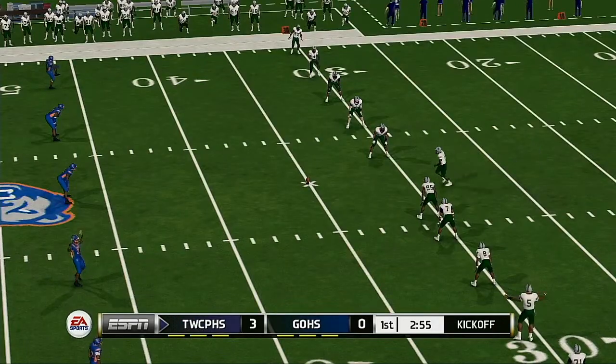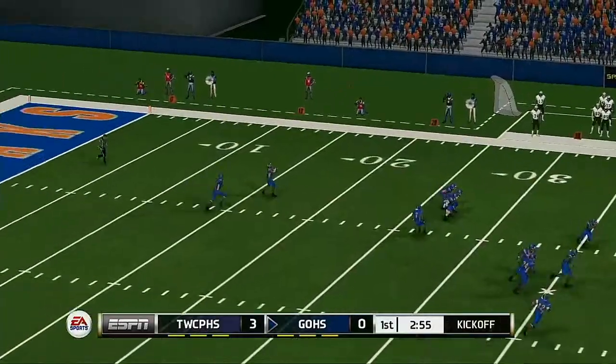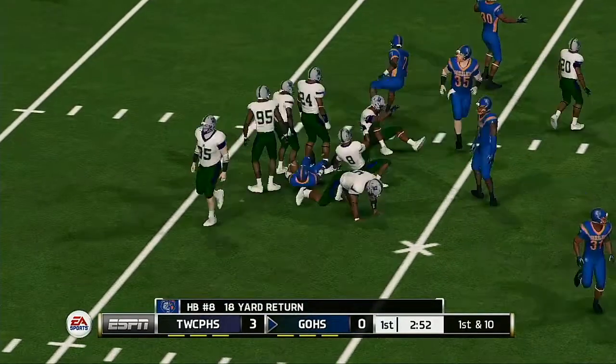They line up to kick this one away. He's out to the 30. And he's taken down at the 34.